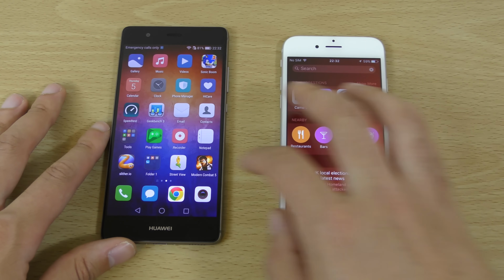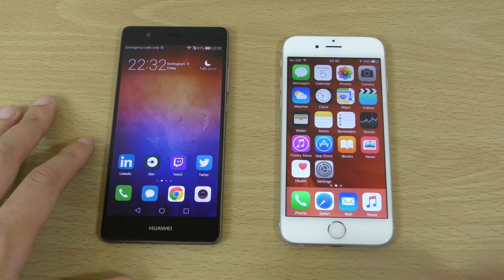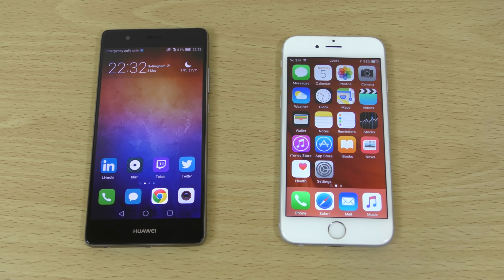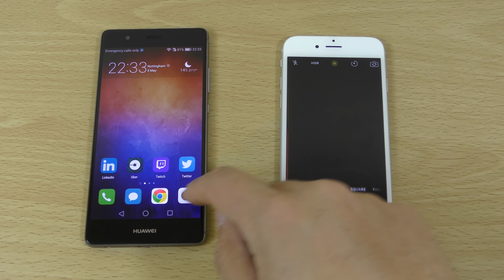So you can conclude here, similar for the browsing. The apps is definitely going to the P9, but that's because it's a newer device. And the multitasking, very similar, but the Wi-Fi still in the iPhone's court. So we can have a look at the camera performance here.